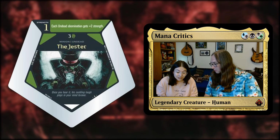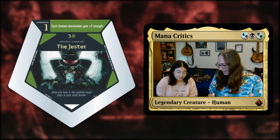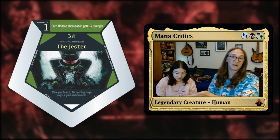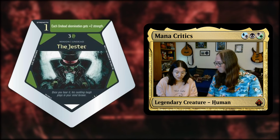So what is his actual ability? Each undead abomination gets +2 strength. Since that's an ability on the outside, it'll always be active as long as it's part of the abomination. And you can see here, above his name, we have minion and then undead. That's where types and subtypes are, same as Magic, kind of similar to what we're familiar with in Magic.